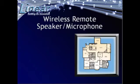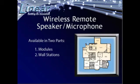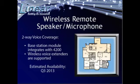The wireless remote speaker microphone comes in 2 parts: modules and wall stations. The module supports the remote wall station speaker microphone. It also offers 2-way voice coverage throughout an entire home. This implies a greater 2-way communication range in a larger home.